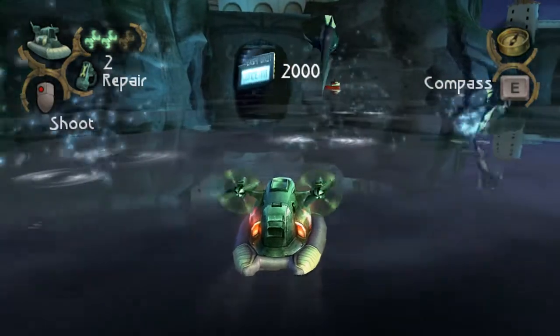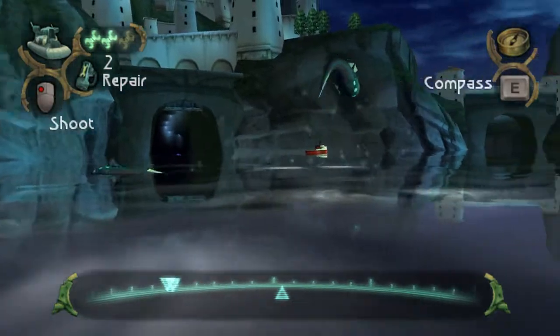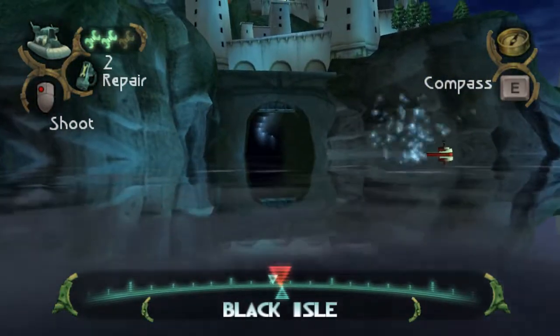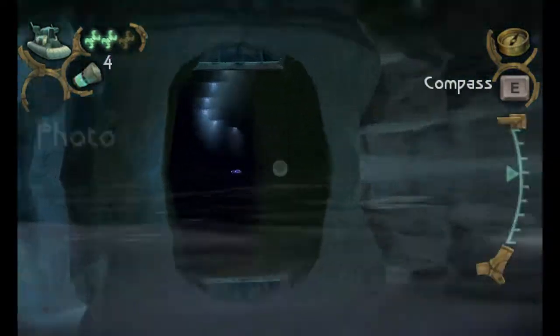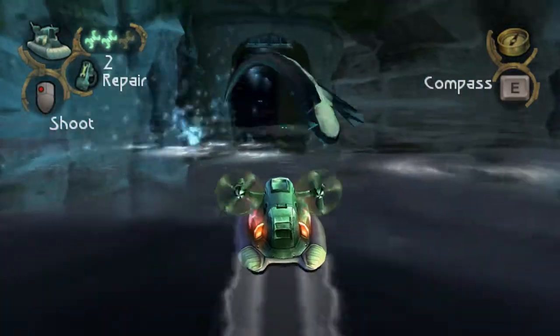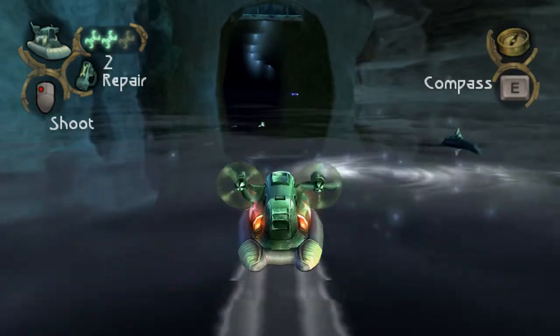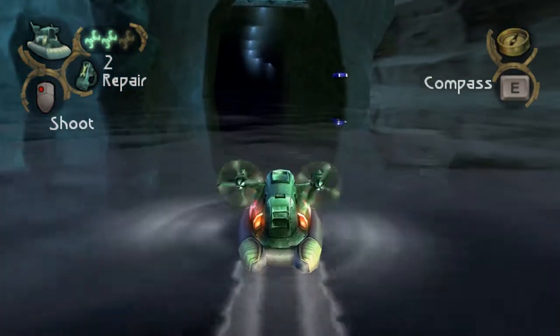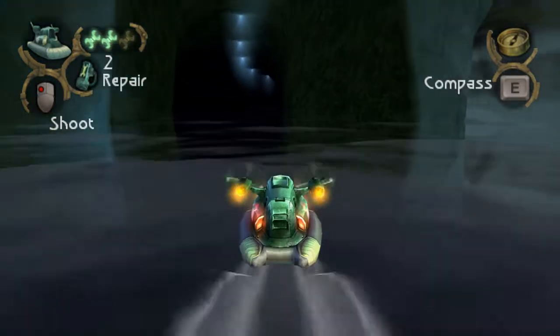Now we have to go visit Mr. Castellac, who is on Black Isle. Now, Black Isle is that way, dead ahead. This is the second time I've tried to record this, mostly because I got through this tunnel here to Hillys, and my frame rate tanked to about slideshow level.